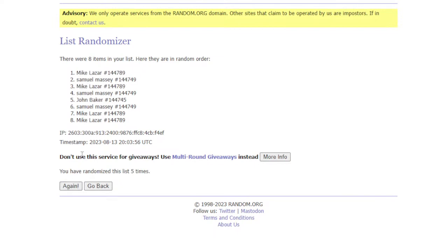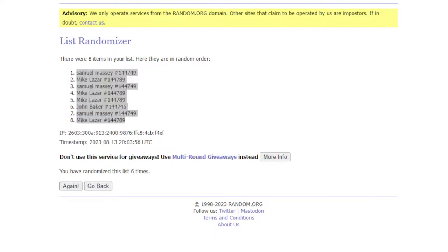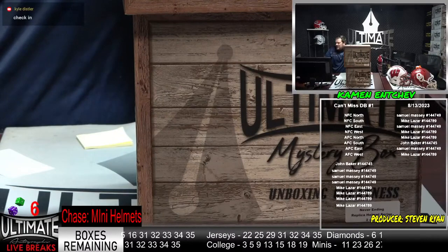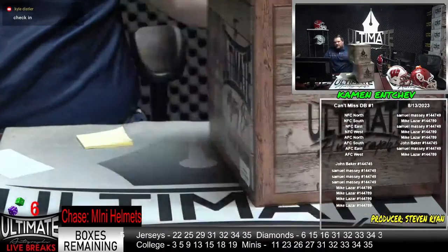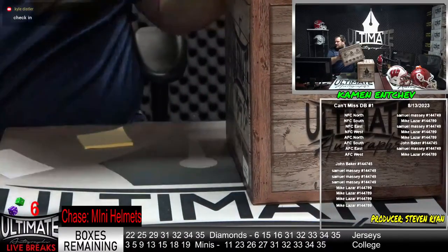4, 5, and 6. All right, Samuel Massey. We're doing a divisional break. NFL division. Samuel NFC North, Mike NFC South. We got Samuel NFC East, Mike NFC West, AFC North, John AFC South, Samuel AFC East, and Mike in the AFC West. Double the boxes, double the fun on the way here. 2 and 22 coming up.